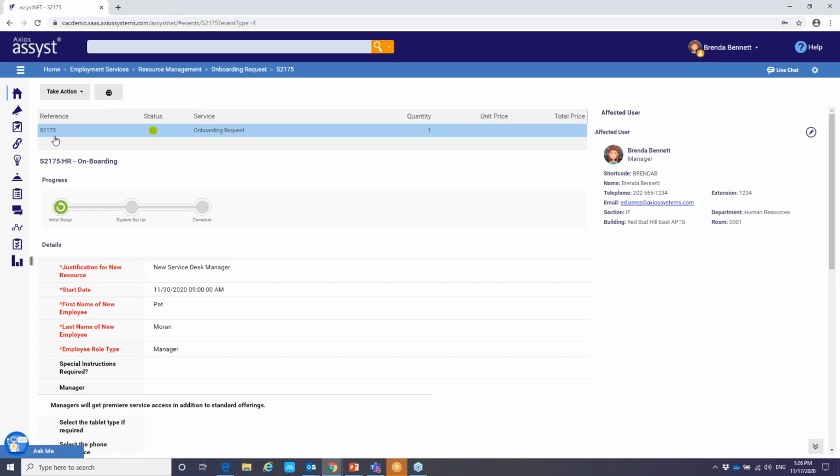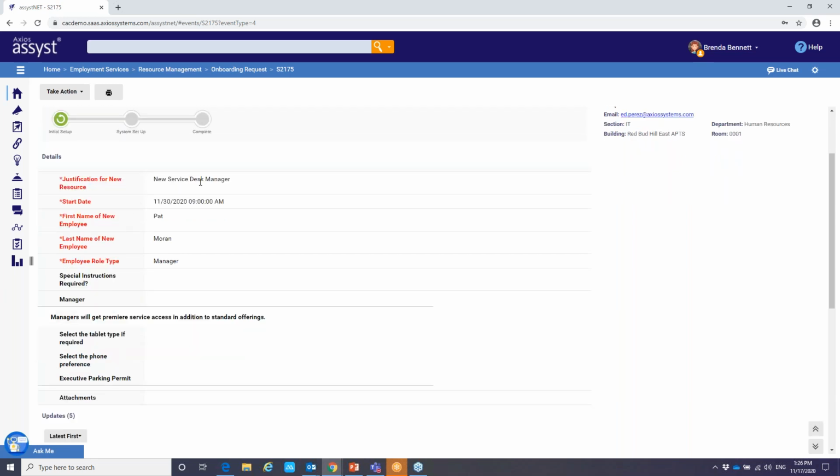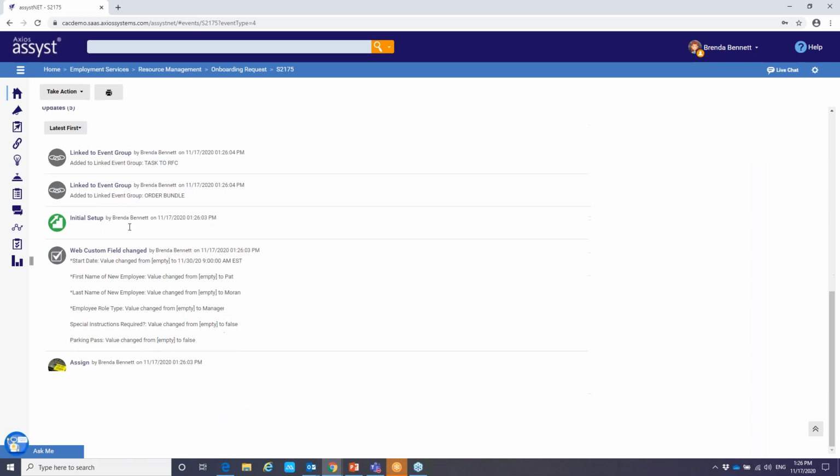You'll notice here that it's going to generate a service request number, which is S2175 for HR onboarding. And now you'll notice that we do have a progress bar, and we're sitting in initial setup. So what's happening here is that the workflow has automatically assigned a task to a specific department to start the initial setup. And you'll see we've got the details below for new service desk manager, the start date, the stuff that I had just pre-populated, and also the updates down below.